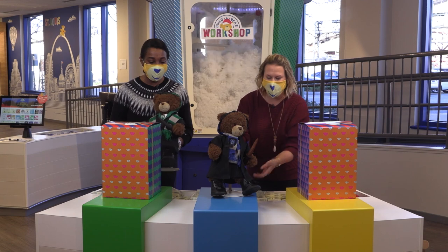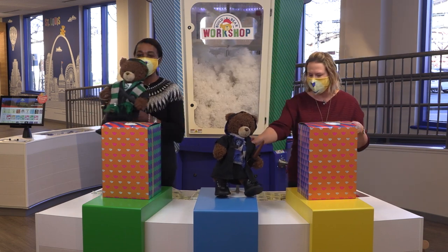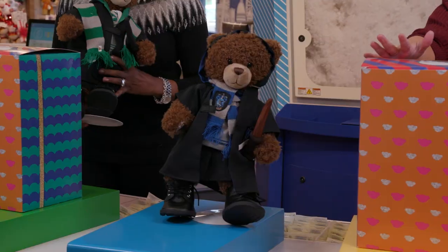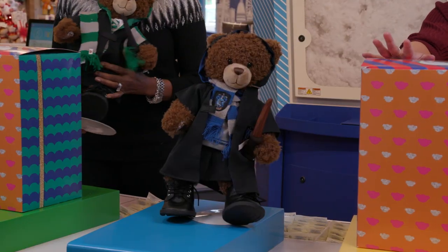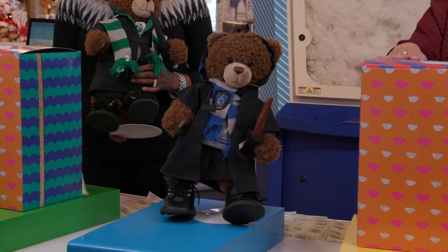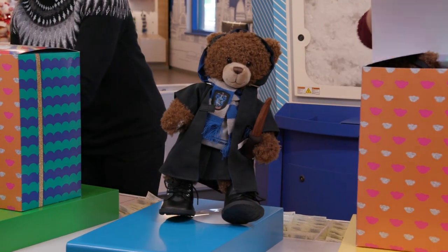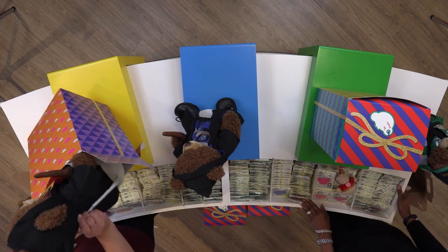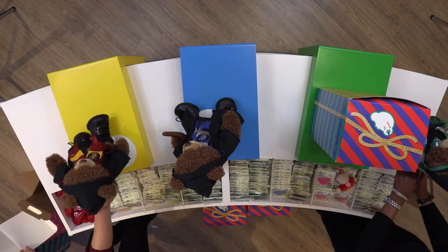These are our new Harry Potter bears, all decked out in their robes. I think I'm still missing my Gryffindor, though. Oh, did you not get your house? Not yet. But I'm hoping that it's in this box. Okay, so I'm gonna check and see. It sure is. I finally got the house that I am.